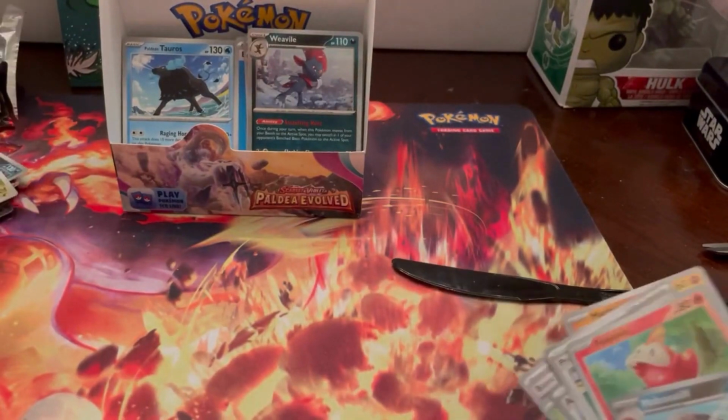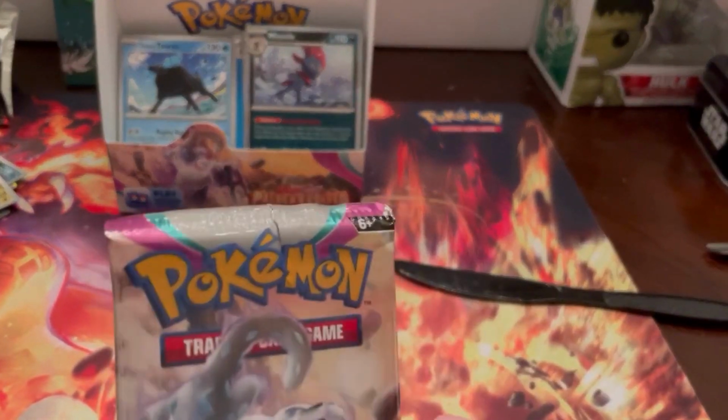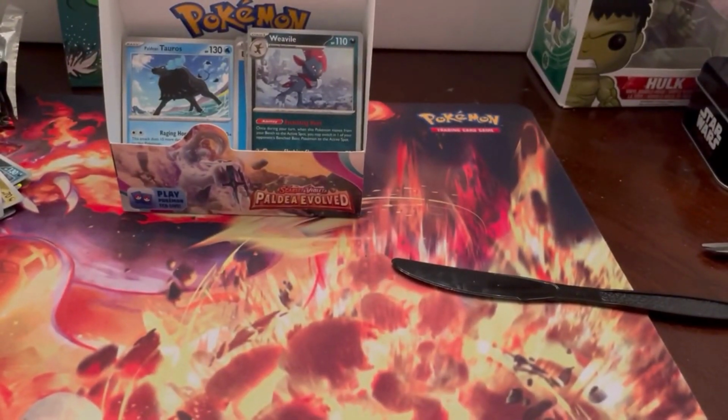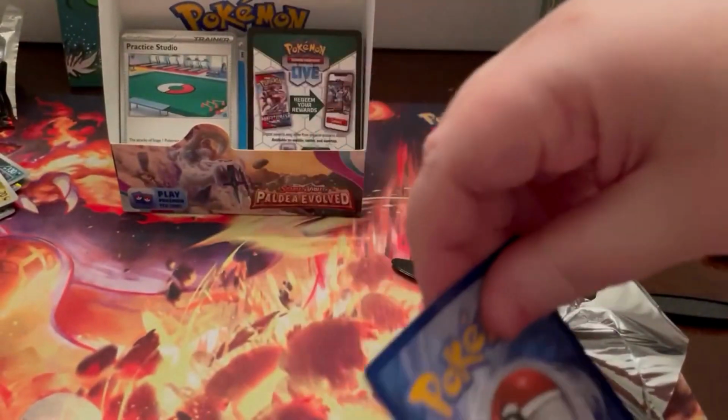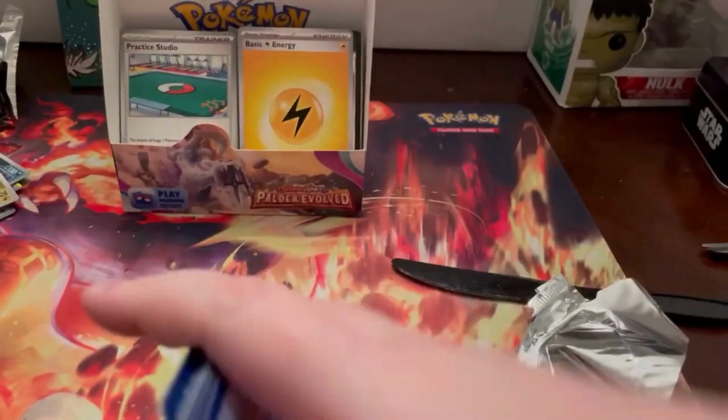All right, so I got that ice guy now, too, in my pack. See? Ice. Ooh, whatever he is. I know, Pokemon people, you're going to tell me. Even though I asked you not to, you're going to tell me. Code card thing. Lightning. All right, here we go.